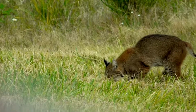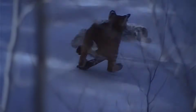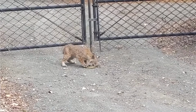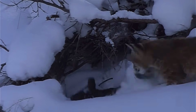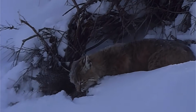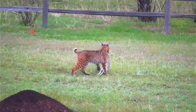A bobcat needs roughly 1.5 to 2 pounds of meat per day to stay healthy. That's roughly 1 rabbit, meaning a few successful hunts a week can keep it well fed. Their success rate in hunting small prey can reach 60 to 70%, which is incredibly high for a solitary predator. Whether it's a rabbit in the forest, a mouse under the snow, or a quail in the brush, the bobcat doesn't discriminate. It adapts. That's what makes it one of North America's most successful predators.